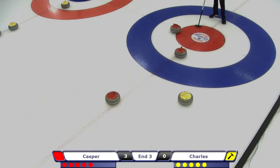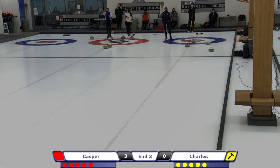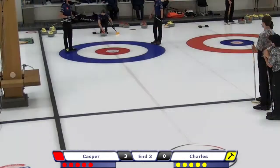I like it. Now a choice left for Team Casper here. Either keep laying on the aggression, throw another one in the middle of the rings, or peel one of those top 12 corner guards and play a more defensive call. Electing to stay on the gas here, and for good reason. They do have a really good setup here and a chance to maybe steal another point or two this end.